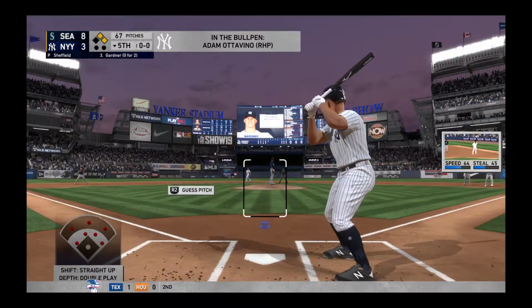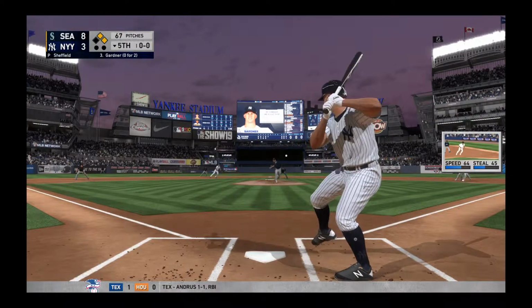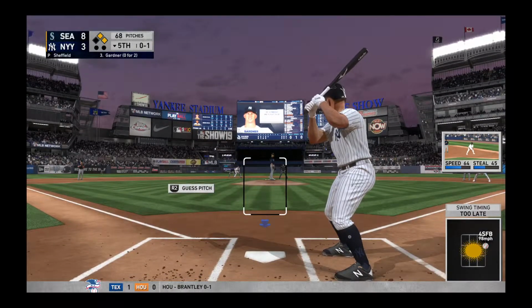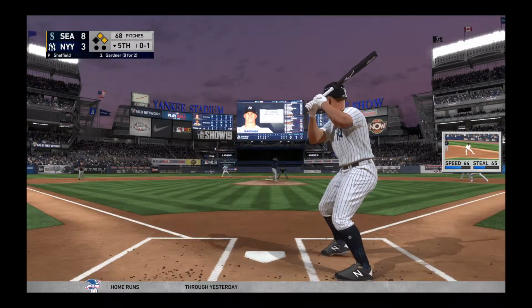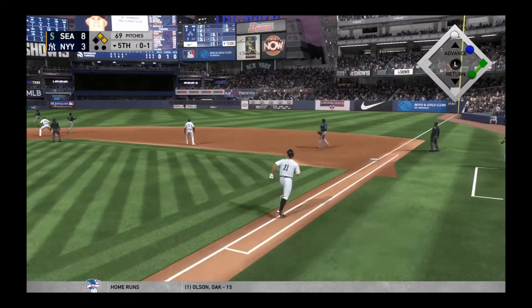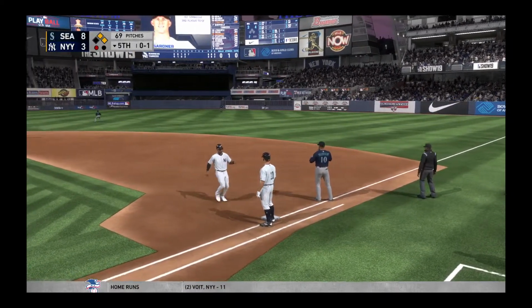Here's Brett Gardner now. It was a flyout for him in his last trip. Ready to deliver. Here's the first pitch. He couldn't catch up with the gas that time. This is skied into the air to straightaway center. Waiting on it is Smith. And that's the first out of the inning.